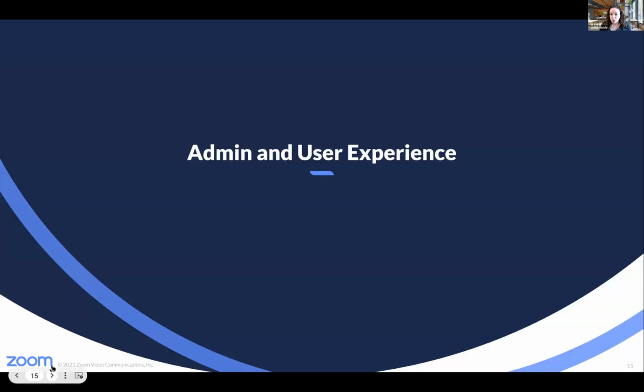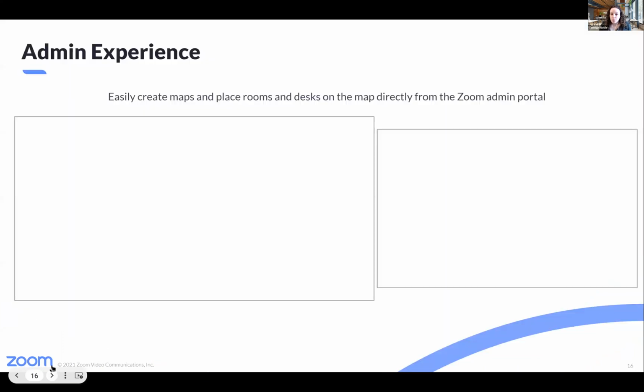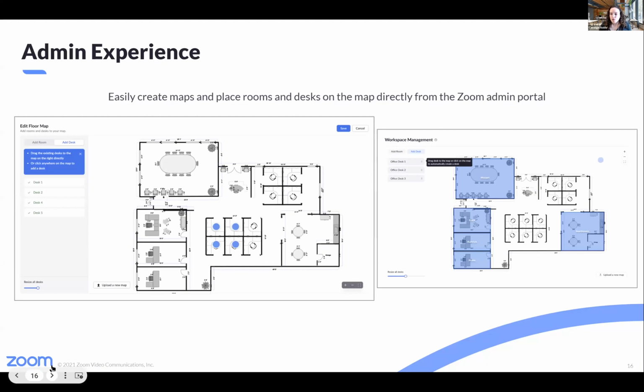So I'm going to walk you through what the admin and user experience looks like so you can get a feel for how easy it is to set up and the different ways that you can configure the desks. From an admin perspective, we wanted this to be very simple. The admins can use the portal that they know today for Zoom and really just upload a floor map and drag desks and rooms onto the floor map. This makes it really easy to integrate both workspaces that are desks with DTENs as well as rooms as well. So Zoom rooms can be on here and they can be booked as well.